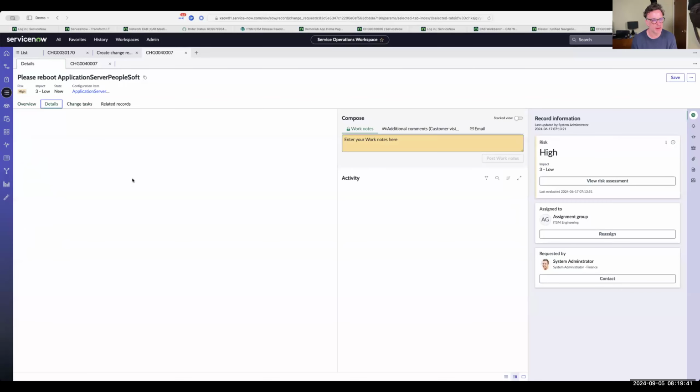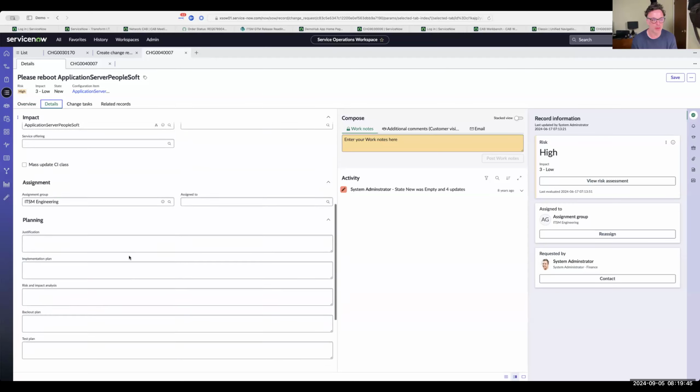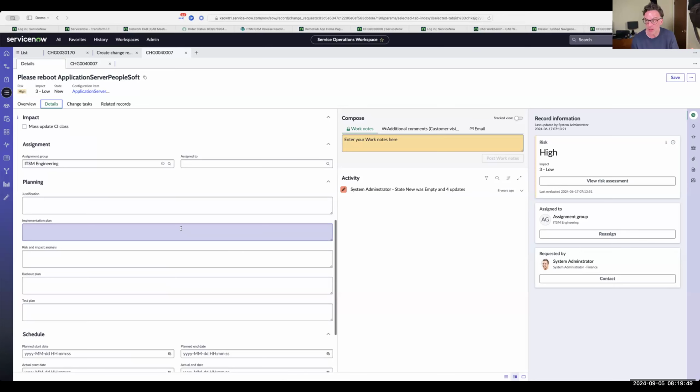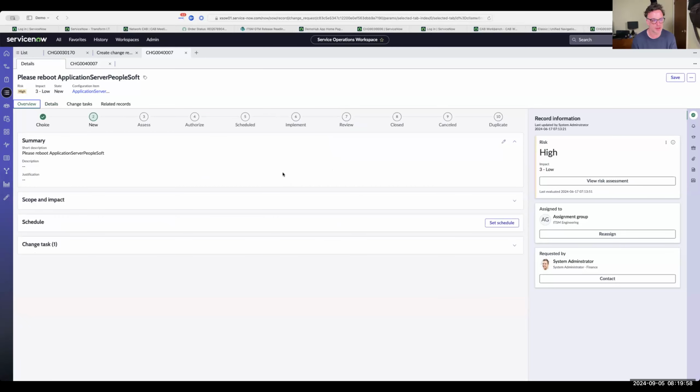We still have the other details that we have in the change, right? In here, we still have the change request in all its glory with all of its fields in. You know, you have mass update of CI class in there, which is something we're working on for a new release. And you have things like category and model and type and state. You can set all these fields. The point of using the overview tab in Service Operations Workspace is it cuts down the clutter of what people are seeing and focuses them in on what they need to fill in, the tasks they need to do at that stage of the change.